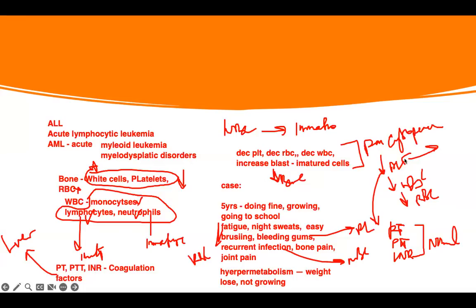They're bleeding because of platelets. That's why they have easy bleeding. It's all because of platelets. They cannot form a platelet clump. So if they give you high platelets, no, eight, PT, PTT, INR, they should be normal. They should not change, even though they're bleeding.